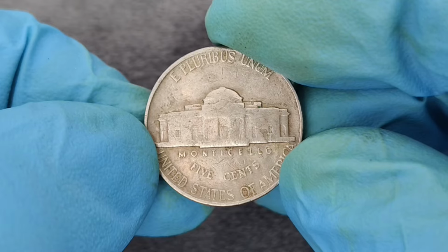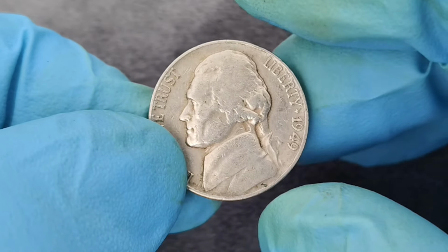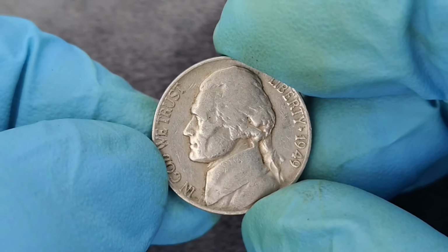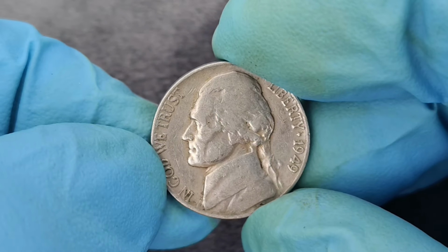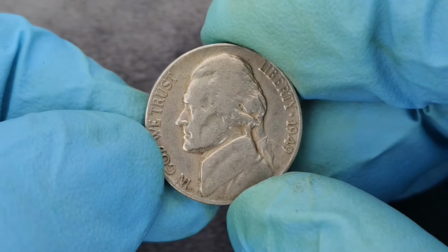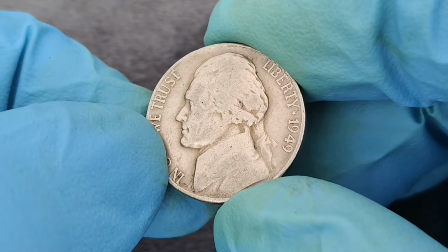When it comes to grading, the term extra fine refers to a coin that shows only slight wear, with clear details on the design. For the 1949 nickel, this level of preservation is increasingly hard to find. While many of these coins were produced, a limited number survived in extra fine condition, making them rare and highly valued among collectors.